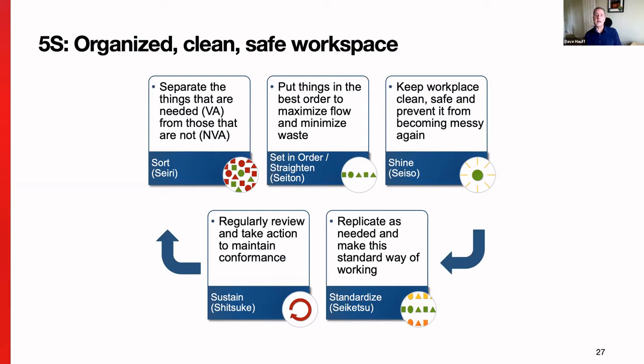So then, shine. Let's make sure everything's clean, safe, and working properly, because it's a lot easier to see when something's out of order when everything is clean. I've got some pictures I can show you for that.